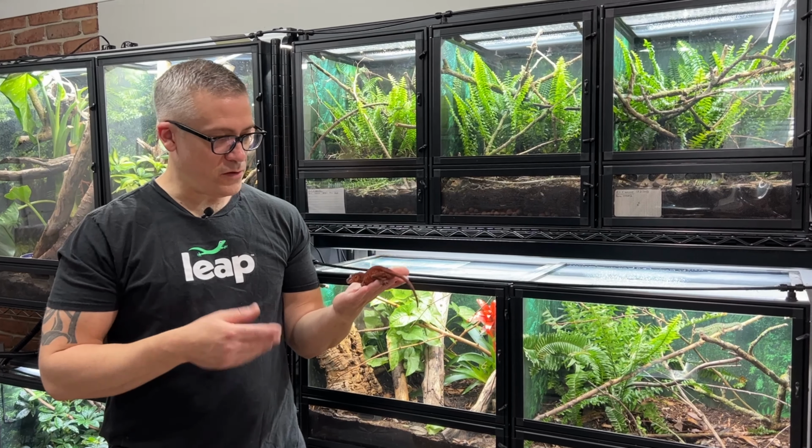Parameter 1 of the Leap philosophy is lighting, and I do provide lighting in 2 different ways for my gargoyle geckos. First, with a LED high output plant growth bulb. You can see how well these plants are doing. Simulates natural daylight, doesn't produce too much heat. And then in the back, I have another fixture, a Leap T5 high output fixture that does produce ultraviolet light. I do use the Leap 5.0 bulb.